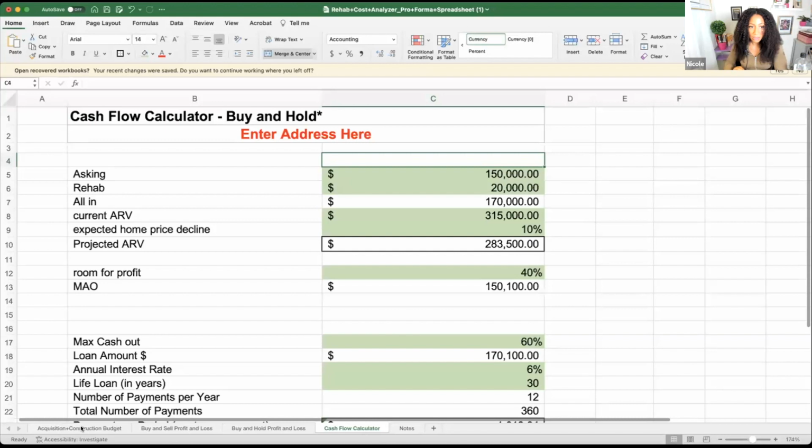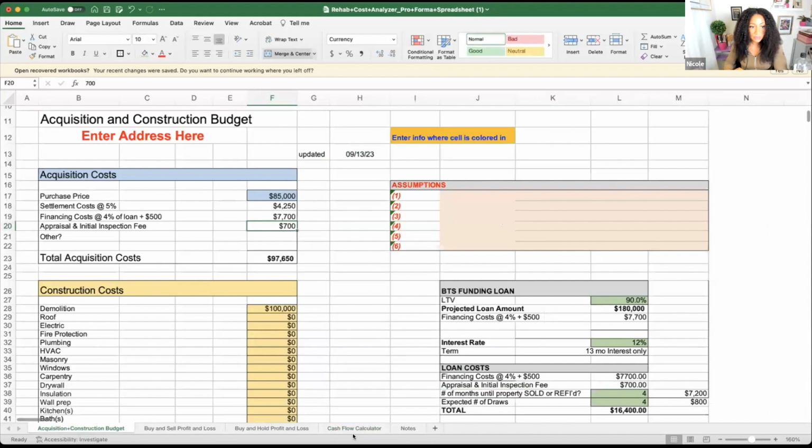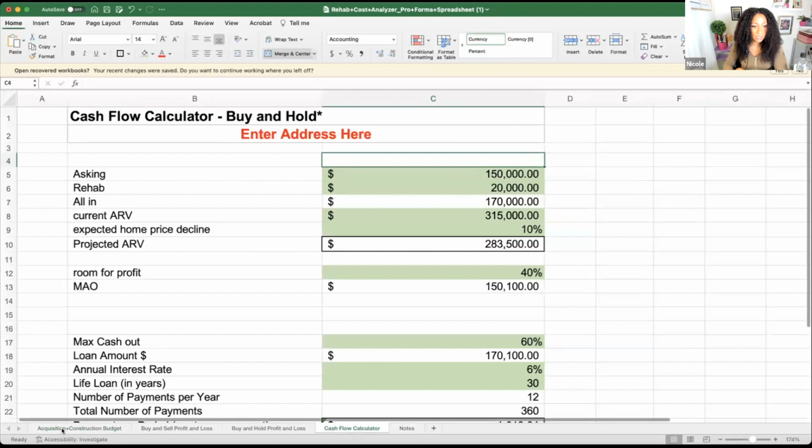Okay. So let's say for instance, for this deal, 150, 20. All right, so your purchase price is 150.